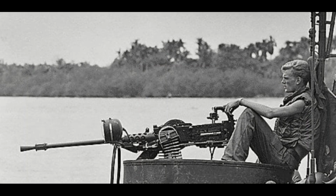A crewman sits behind a machine gun while on patrol on the Gokong River. Fighting in dense jungle against well-supplied Viet Cong left American troops frustrated with combat conditions. It was after this war that post-traumatic stress disorder was officially identified.